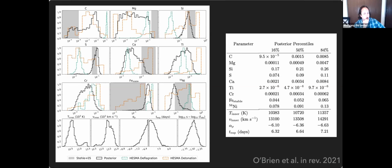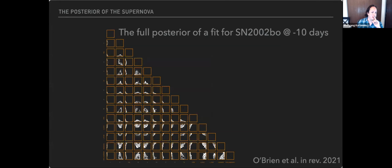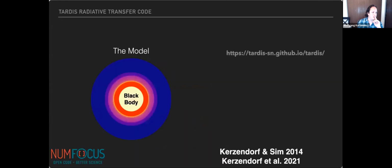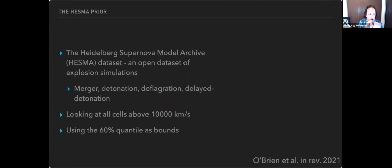That is an excellent question, Pilar. Just to be clear, we used all the models. There's delayed detonation, which is deflagration and then detonation, and we used pure deflagration and pure detonation models. So we used all the models to make our prior. We essentially consider all the models in the data set: mergers, detonations, deflagrations, and delayed detonations. So for now, we cannot rule out a delayed detonation.